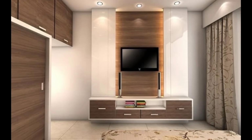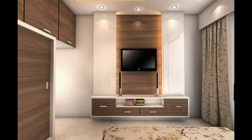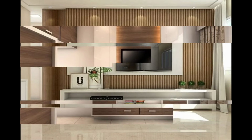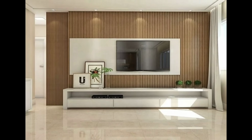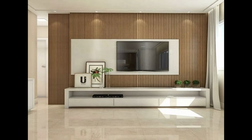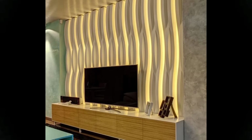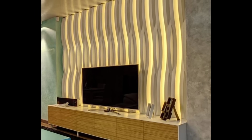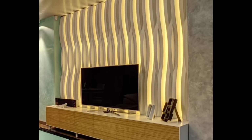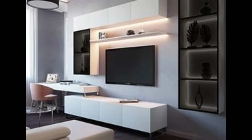What is the proper location for the TV stand? One of the biggest mistakes people make when looking for the perfect television stand in their home is assuming that the same unit will work anywhere in a room. In fact, different areas of your space will require different features. Knowing where to place your TV stand for optimal viewing will affect the best design for your space.